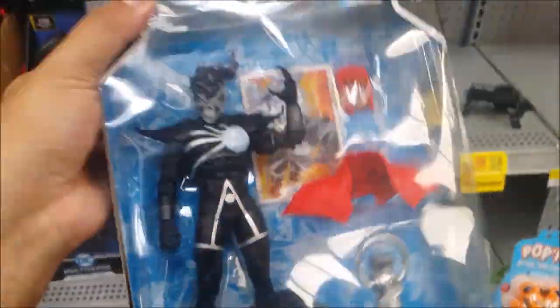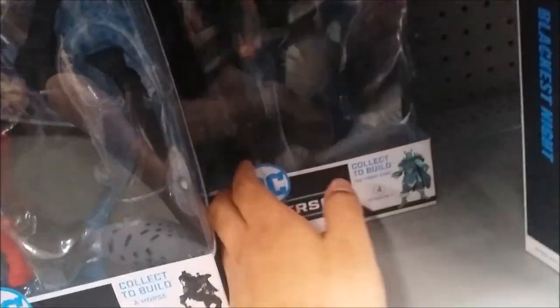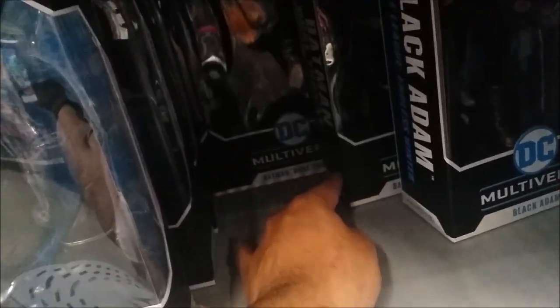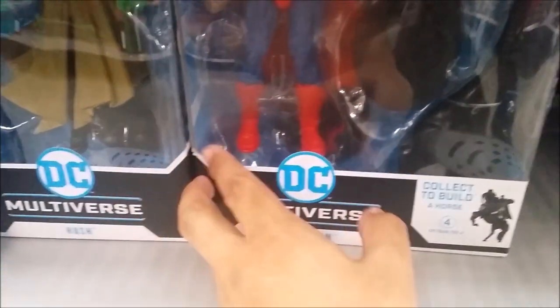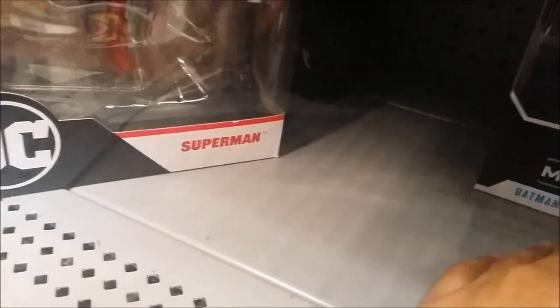The DC Multiverse. Oh, there's Deathstorm. I actually want to get Deathstorm because he looks pretty badass. There are also other figures available. What else do they have? There's Superman, Black Adam, Duke Thomas Batman, another Duke Thomas Batman. Give me a second. Hush, Duke Thomas Batman. Yeesh.